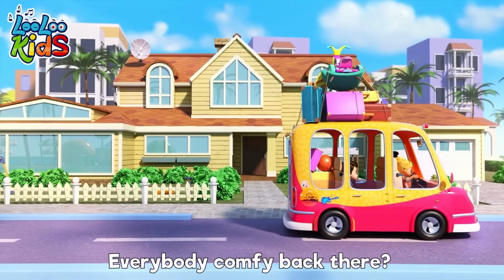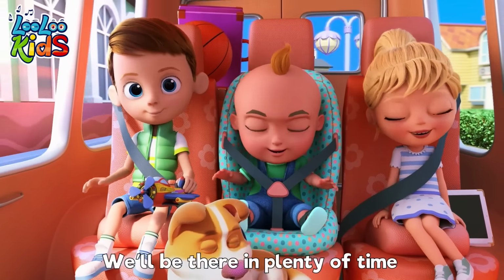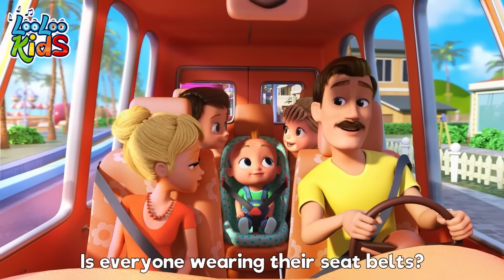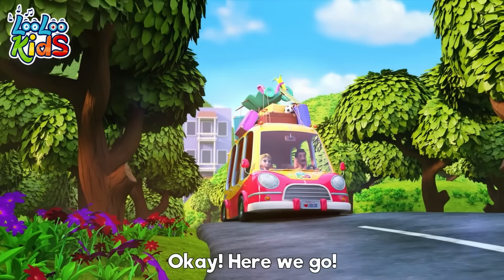Everybody comfy back there? Yep. Fantastic. We're right on schedule. We'll be there in plenty of time for Grammy's party. Woohoo! Is everyone wearing their seatbelts? Yeah! Okay, here we go.